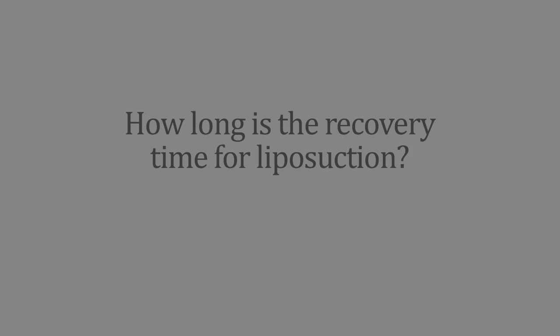All we do is we separate the fibers in an anatomical plane, and so it's less disruptive, and so the recovery period is much quicker than before. Many patients can actually go back to their office-based work within 2 to 3 days.